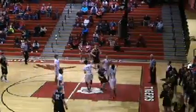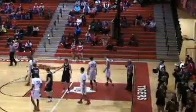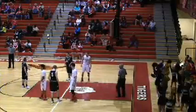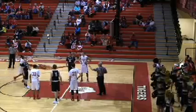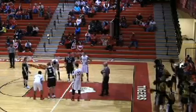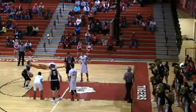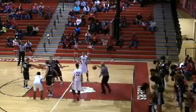Cutting in is Burton, and they will call it finally on the senior, number 22, Grant Holder. Thought they were going to let that one go. Foul on Princeton's number 22, Grant Holder, his 3rd, team 8. 4:54 left to go in the fourth quarter. Burton will shoot 2. Call it a shooting foul. He hits the first.